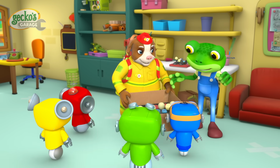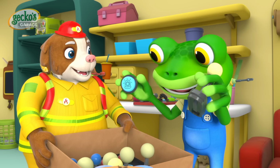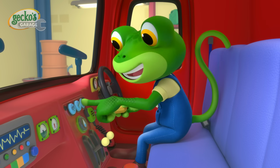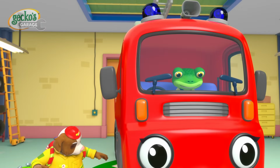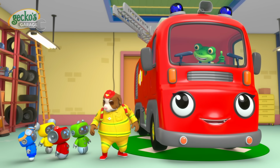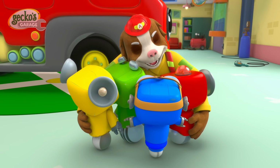These controls are nice and handy for Fiona to fight fires with Dandy. Good job, team, our work is done. Fixing time is so much fun. So much fun. Thank you, Gecko. Oh, thank you, mechanicals.